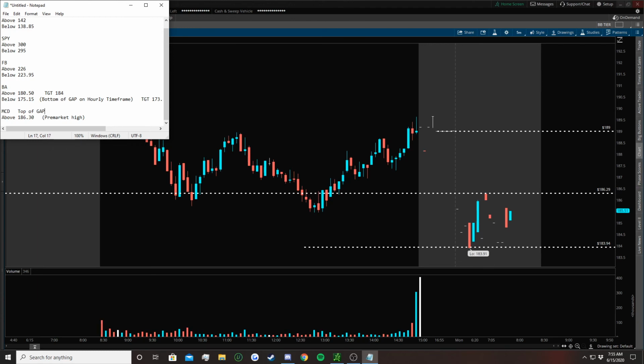Top of gap is at 189. Top of gap in extended hours is at 189. See? So, marking some more notes for yourself. It's good to reference back to. It's good practice. Let's just say 183.90, since 183.91 is technically the pre-market low. So let's mark that. Pre-market low. And you could do that just to give yourself good reasoning on why you're adding whatever to the list.